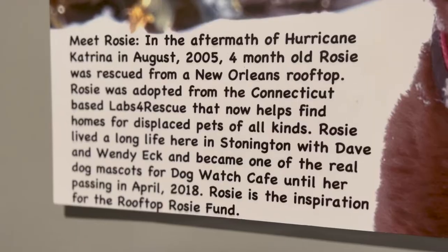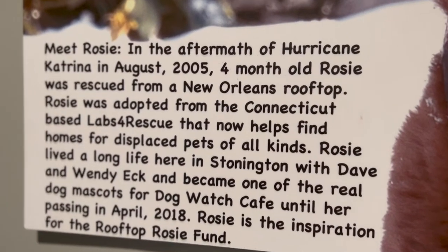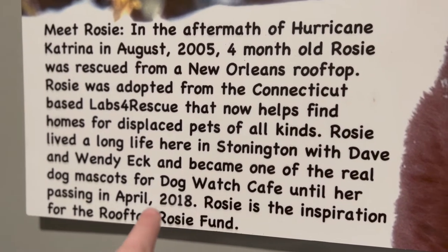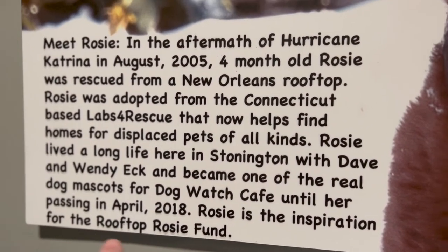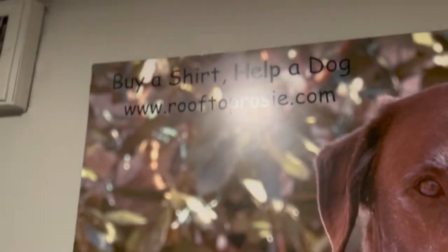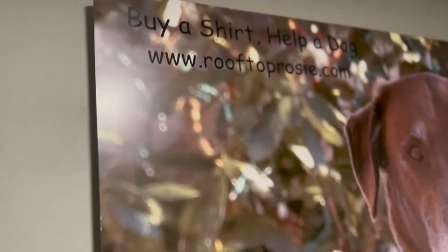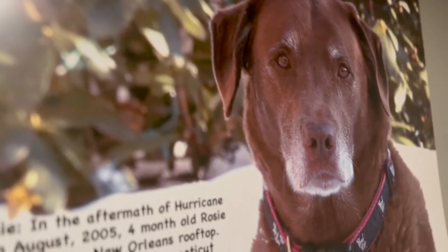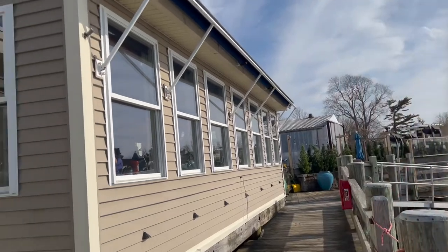Meet Rosie. Four-month-old Rosie was rescued from a New Orleans rooftop. She came to the Dogwatch Cafe and, after her passing in 2018, she's the inspiration for the Rooftop Rosie Fund. So everyone that's watching this, let's all go to rooftoprosie.com and buy a shirt and help a dog. I'm gonna buy a hat on my way out.